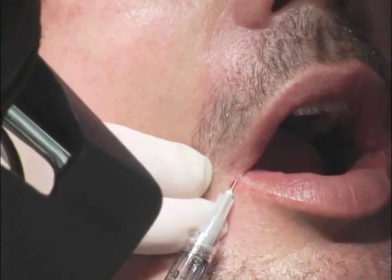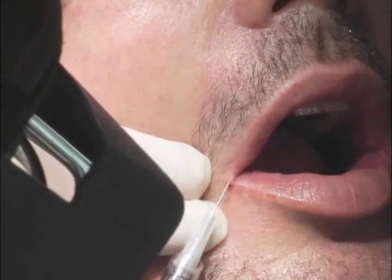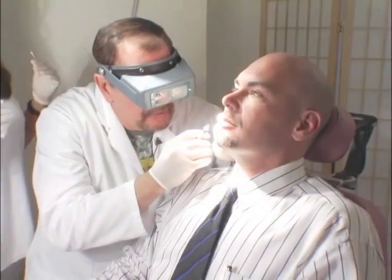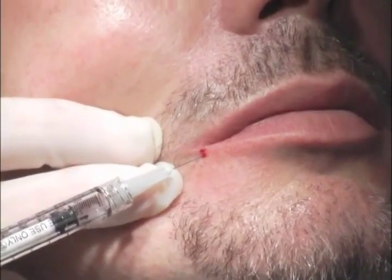So that goes right up here. As you can see, it goes around the corner. Now let's have you close your mouth right over there, okay? So I would put a little more right out here. You see that? Just like we did before, putting a little more in the lower lip.